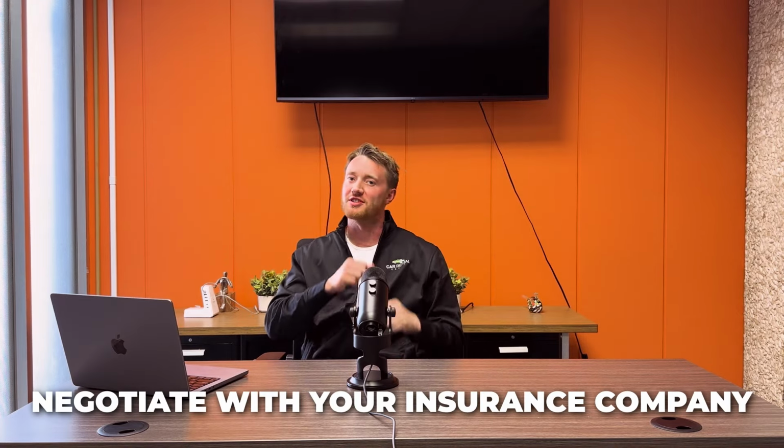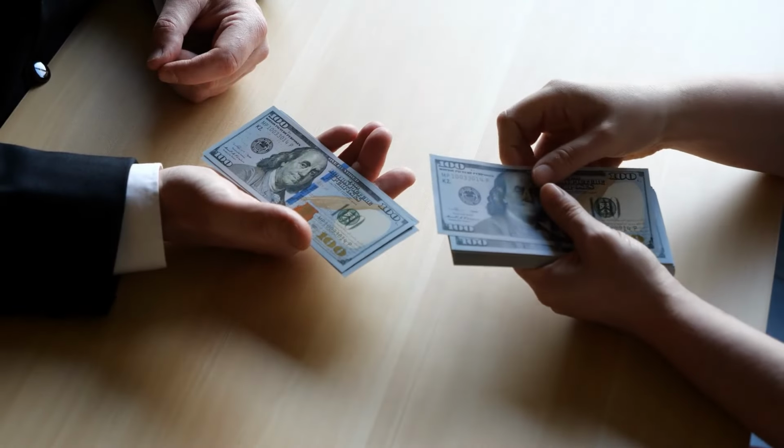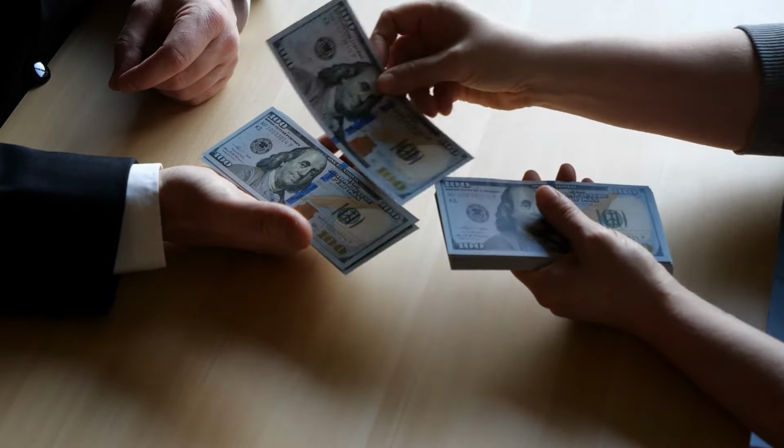All right, step number 5, negotiate with your insurance company. So in life, everything's negotiable. And like I said, your insurance company is going to try to pay you as little as possible, or your guest's insurance company even more, because think about it, they're in their corner versus you. They don't want to pay you, and they want their person to win because that's who's paying them every month. It makes sense. Don't get mad about it. Just learn how to negotiate.